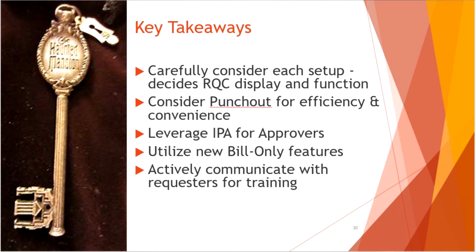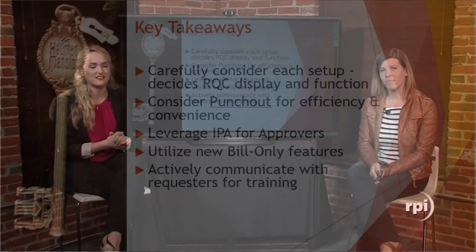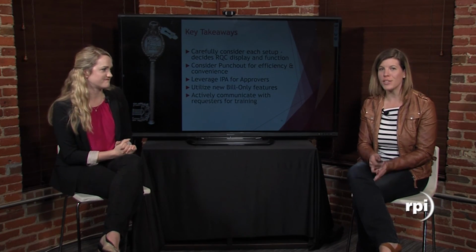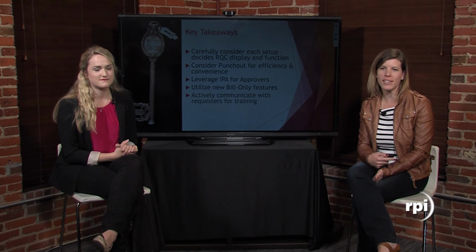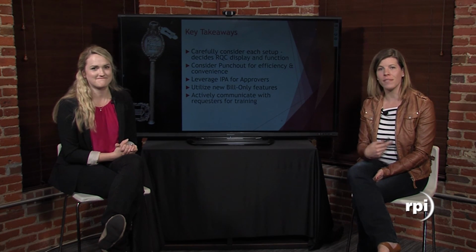Utilize these bill-only features. They're very new to version 10, but they're very helpful, especially if you use a lot of dropship or you find the bill only useful. And then a huge thing is that when you actually do implement Requisition Center, make sure that you communicate well with your requesters. Make sure that there is ample training close to when it's actually being used, not too many months out, because people will forget. Utilize videos, utilize papers, utilize online documents, anything that can help. Absolutely. They are your customers and you have lots of them, right? So make sure you really focus on them and enhance that experience, because again, they're only going to make your job and processing easier if you invest in that.